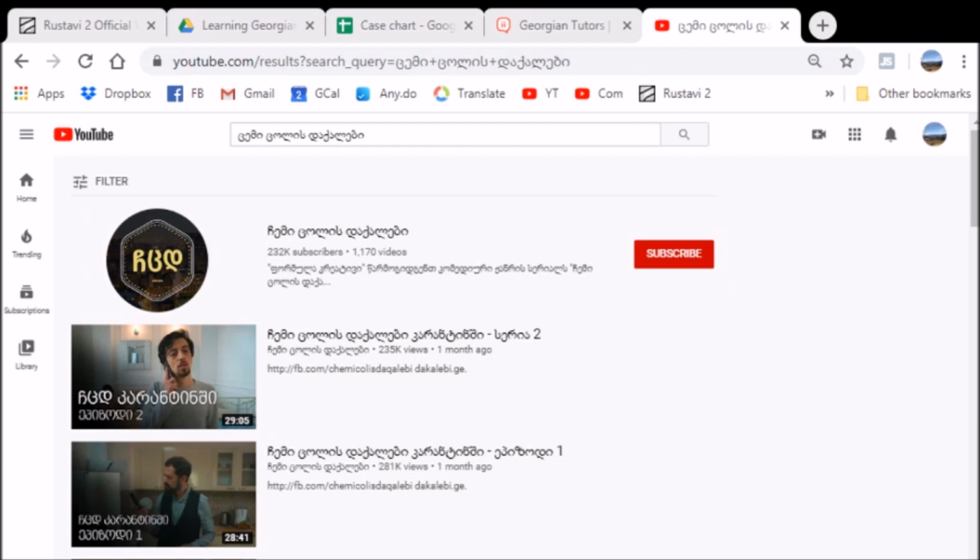Resource number 9 is watching Georgian shows. There's a lot of shows that you could watch online, both Georgian and also some Turkish shows that are dubbed in Georgian. But one specific one that I would recommend is called Ჩემი ცოლის დაქალები, which is basically my wife's girlfriends or best friends. I think it's one of my favorites because not only is it in Georgian and you're not watching a weird dubbed episode, but it provides a lot of insight into Georgian culture.